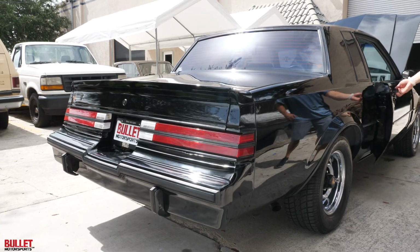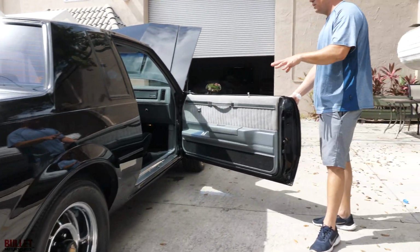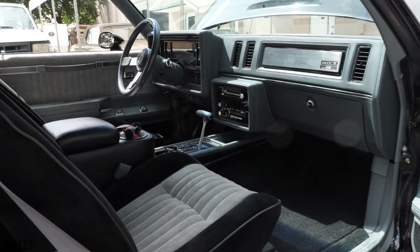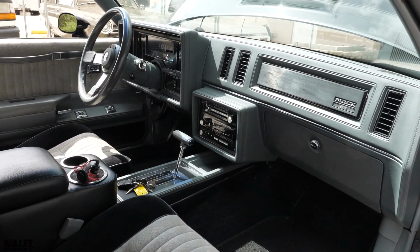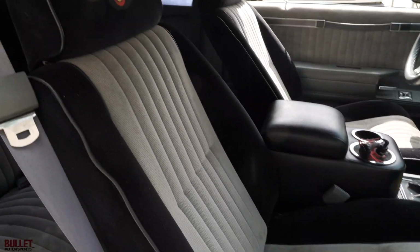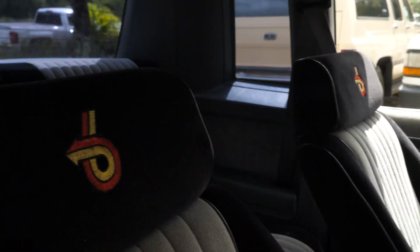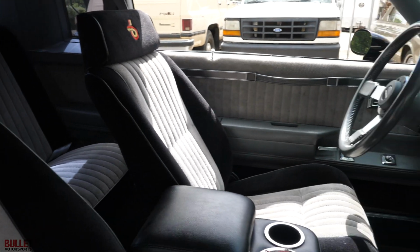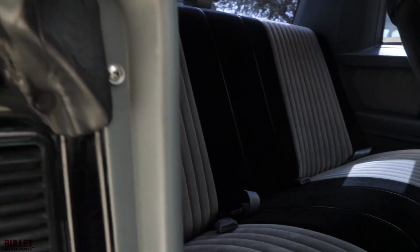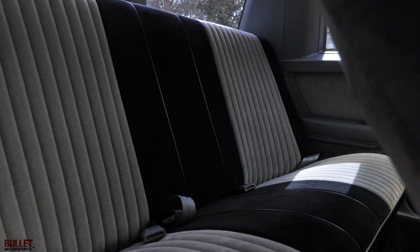I'm gonna open up the door for you. All the interior is original. The only upgrade would be the elbow rest, which is actually a very nice upgrade. You can remove that if you wanted to. Dash is all original, no aftermarket gauges. I mean, this is a nice driver quality car, and it's been serviced recently. No oil leaks either. That's nice. You don't have to deal with that.